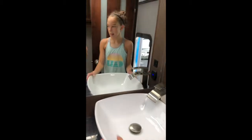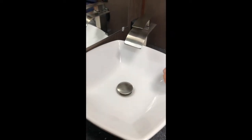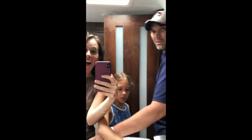Sorry. It's a fancy sink. It's as big as a bowl. She likes the shower, and you can sit here. Do you like the sink? Does it look too bougie? No, it just looks like a bowl. It's not functional. I like it in a house, but not in an RV.